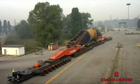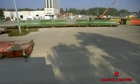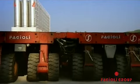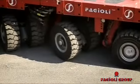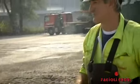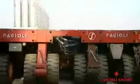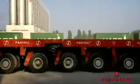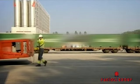Transporter capable of turning on its axis and moving sideways. Fortunately, the boys from Fagioli have a rather cunning trick up their sleeve. It's called the Self-Propelled Modular Transporter, or SPMT. This amazing remote-controlled platform can move in any direction and climb minor obstacles. What's more, any number of SPMTs can be linked together, enabling them to carry loads weighing over 15,000 tons.